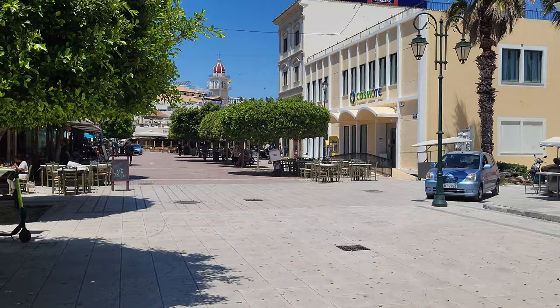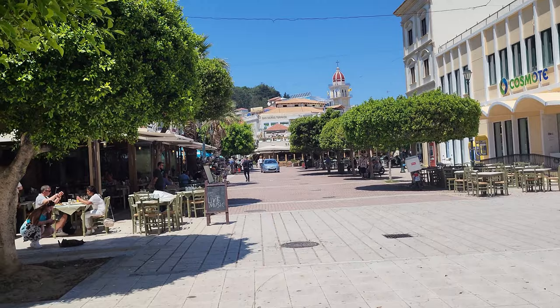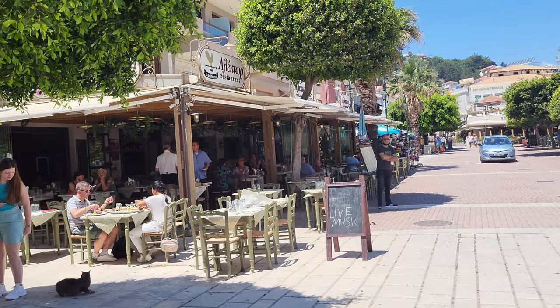So it's quite nice up here. You've got little tavernas, places to sit, cafes. Places to eat, that looks nice, that food over there.